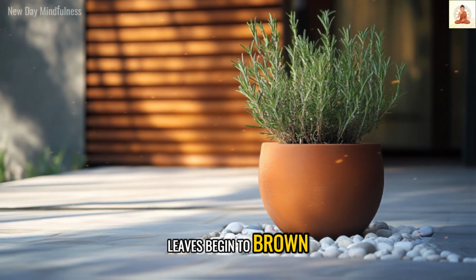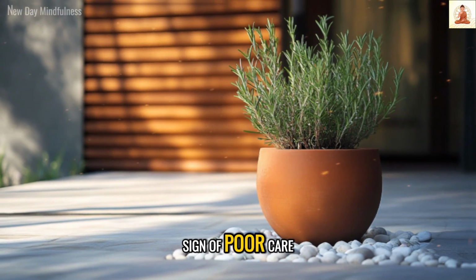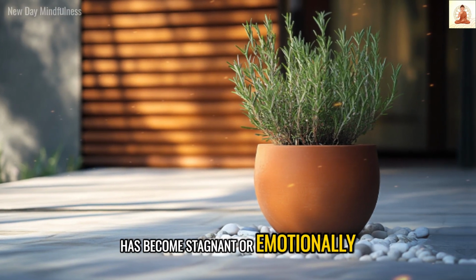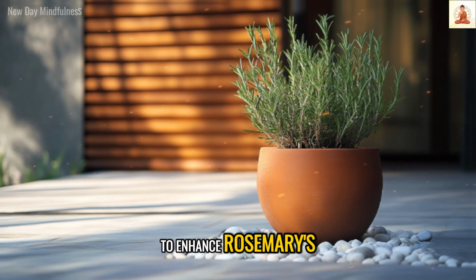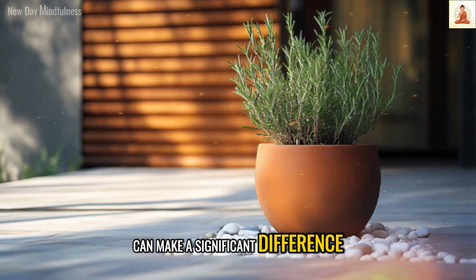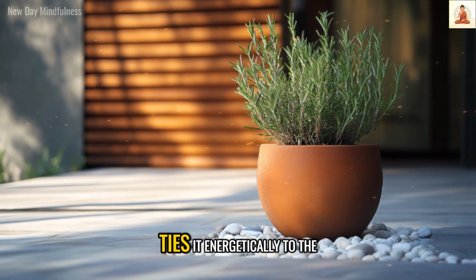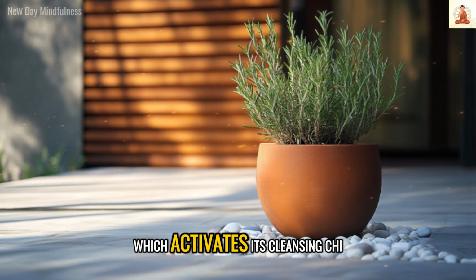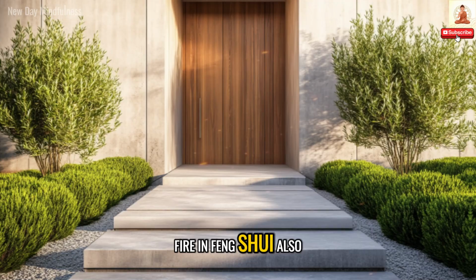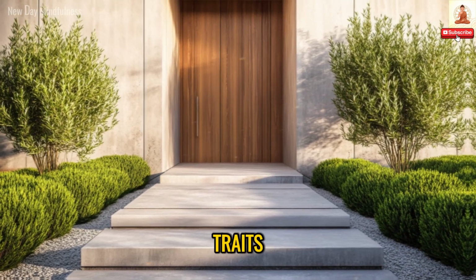If the leaves begin to brown, or if the center of the plant becomes dry and hollow, this is not just a sign of poor care. It's an indication that the energy of your entrance has become stagnant or emotionally congested. To enhance rosemary's protective and clarifying function, a few subtle additions can make a significant difference. Wrapping a thin red string around the pot or gently at the base of the plant ties it energetically to the fire element, which activates its cleansing qi and adds warmth to its grounding signature. Fire in Feng Shui also empowers intention and awareness, perfectly complementary to rosemary's existing traits.